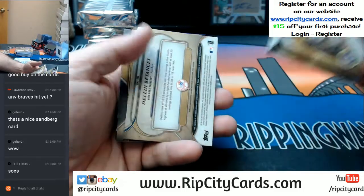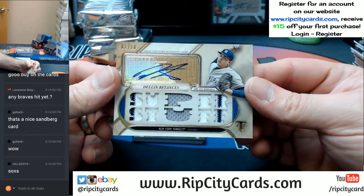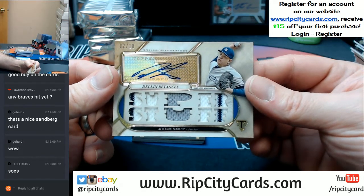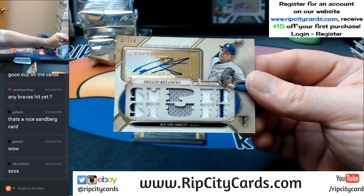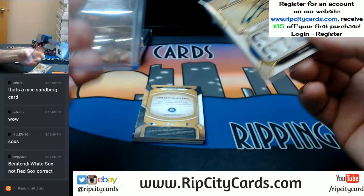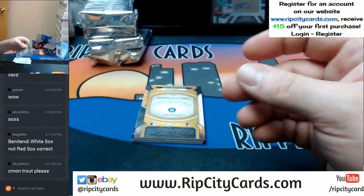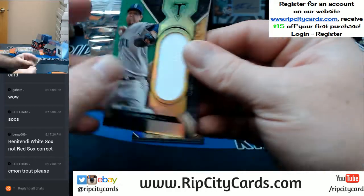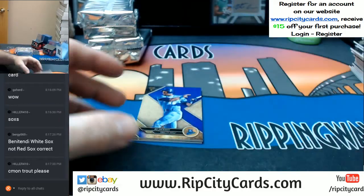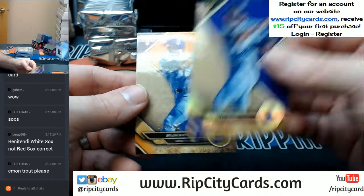Buxton, Clemens, Rizzo. Betances, 2 out of 18. Triple, Yankees. Super stuff. And a Unity Jumbo Relic, Felix Hernandez. Bo Jackson to 340 and a Bo Jackson to 150.